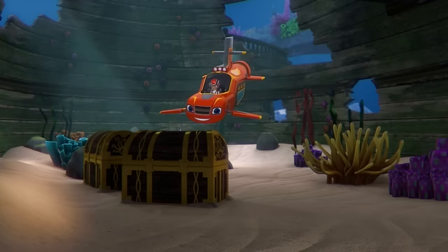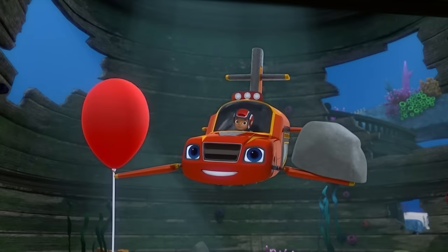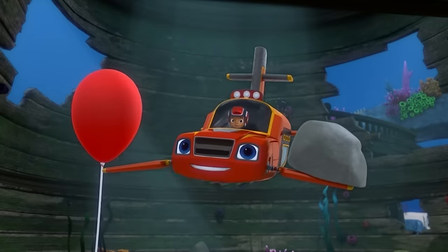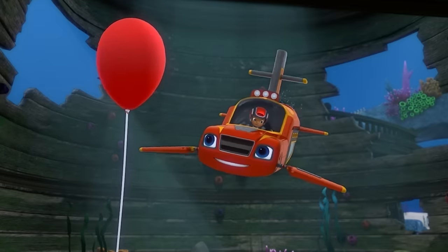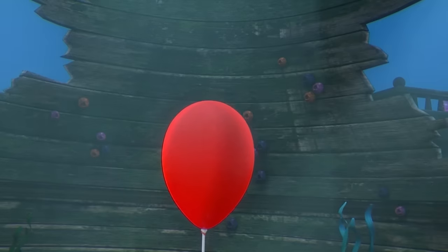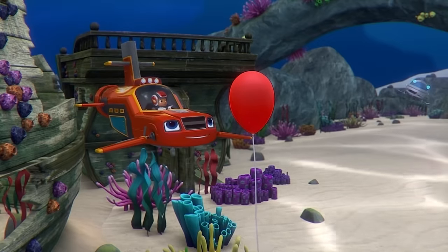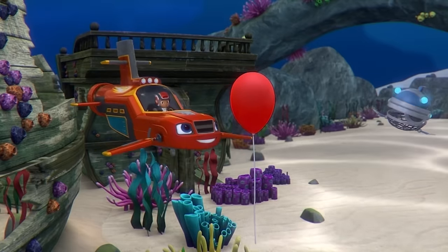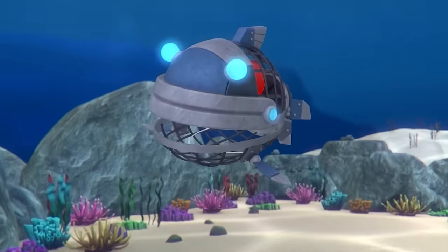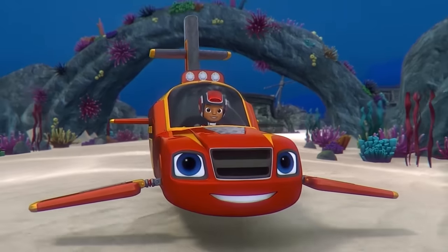Hey, I bet something in this old shipwreck floats! Which do you think will float, the light balloon or the heavy rock? Okay, let's test them and see! The balloon is floating! Yeah! That's because it's full of air! Quick! Here comes the trapper fish! Let's give him the balloon! Oh, right! It worked! He's floating away! Now there's just one trapper fish left!